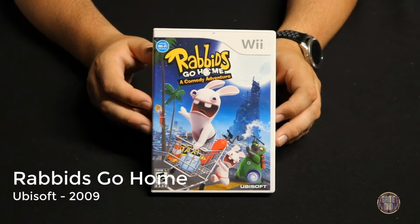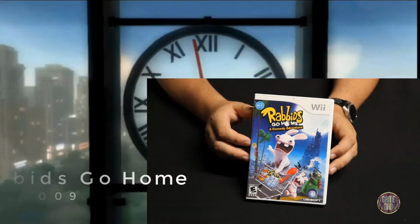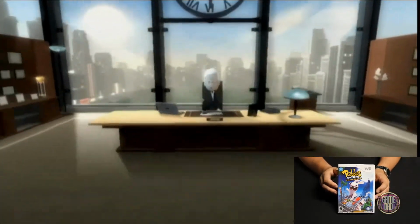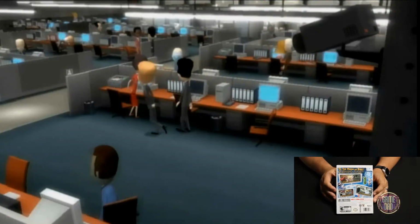Rabbids Go Home was released by Ubisoft in 2009 and is yet another wacky-style Rabbids game. These games are known for having crazy gameplay, but also for being a lot of fun. The most recent Mario and Rabbids Kingdom Battle for the Switch was also a lot of fun.